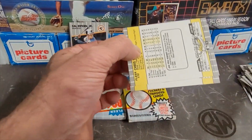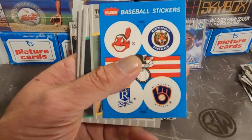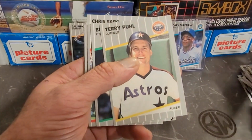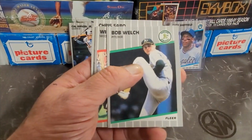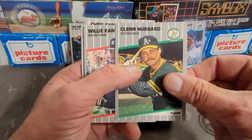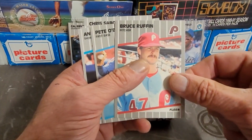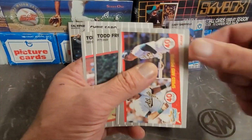Oh, let's see. I see the card on the back. All right, we got the Cleveland Indians. Yeah, not the Guardians, the Indians, the Tigers, the Royals, and the Milwaukee Brewers. All right, first card in the pack. We got Terry Pool. Bob Welch pitched forever. Good, really good pitcher. Glenn Hubbard. Old Mother Hubbard. Willie Randolph with the Yankees there, legendary Yankees second baseman.